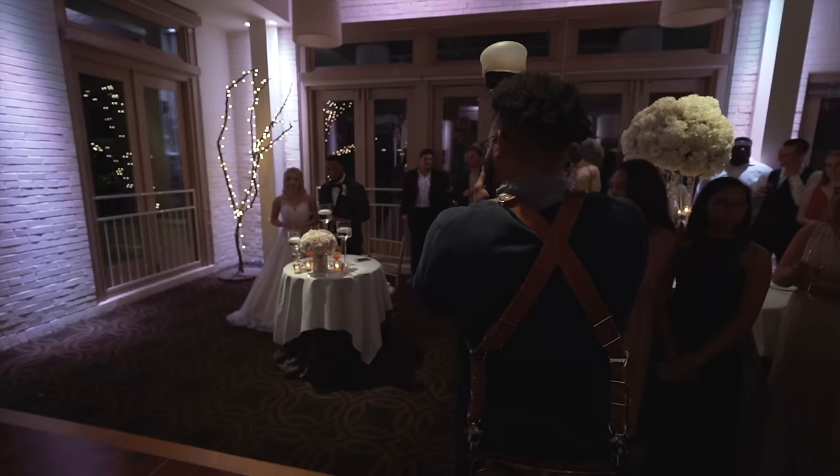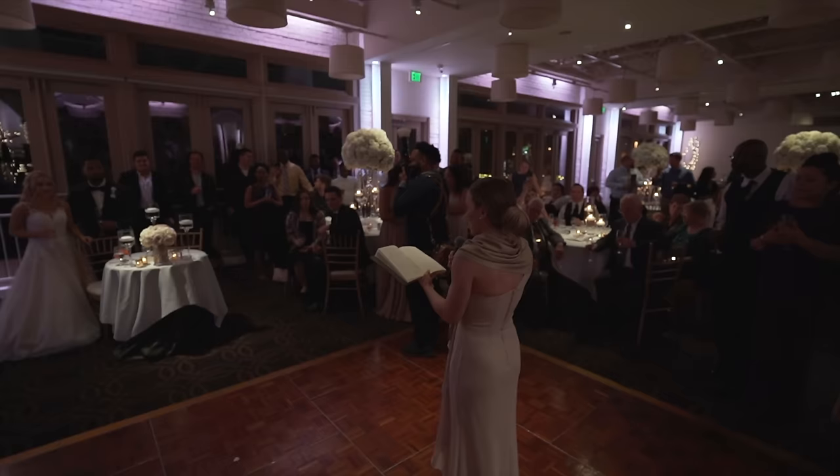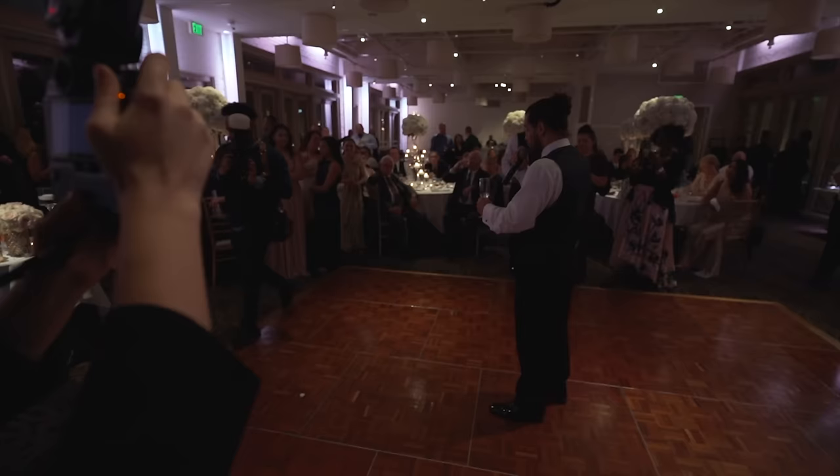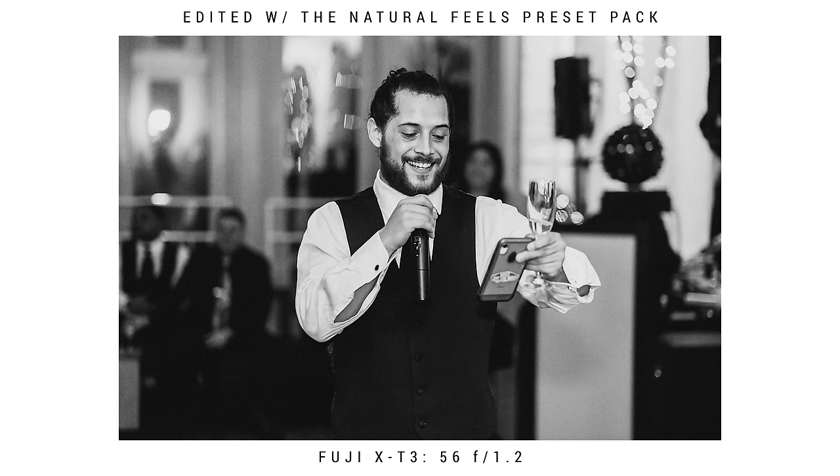As far as my camera settings, I'm basically doing the same thing. I'm at around ISO 800 to 1000 to get the ambiance of the room, and my flash is about at 1/32nd power. I'm usually around f2, maybe a little bit lower with the 56 f1.2. Shutter speed tends to stay around 1/60th of a second, that way I don't get any motion blur when people are moving.